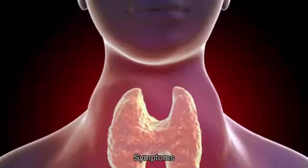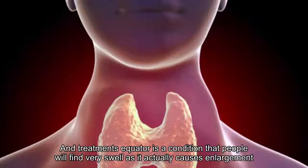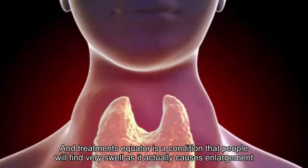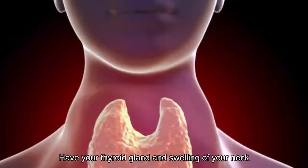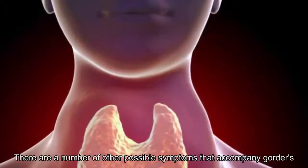Goiter: common symptoms, causes, and treatments. A goiter is a condition that people won't find very swell, as it actually causes enlargement of your thyroid gland and swelling of your neck. Along with the enlarged gland, there are a number of other possible symptoms that accompany goiters.